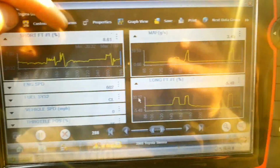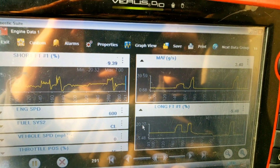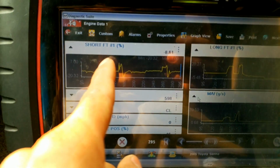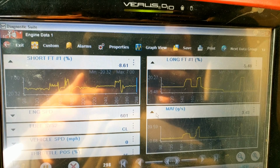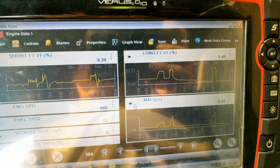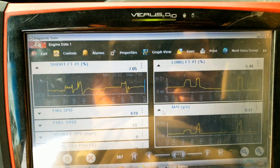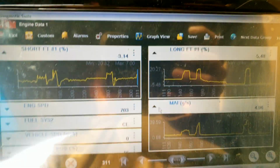I've got short term here and long term here, and we can see both are negative. The computer is taking fuel away. Let me send this one to the top, so I've got both the short term and long term on the top here. Both are on the negative side, 8 and 5, a total of about 13. The mass airflow sensor is reading about 3.4 grams per second. This is a 3.5 engine, I think. So I'll put it in reverse now and load it.